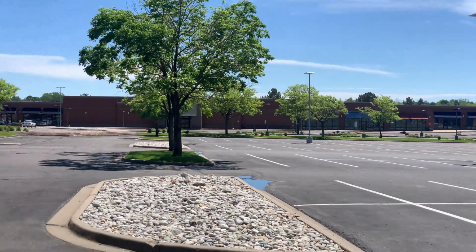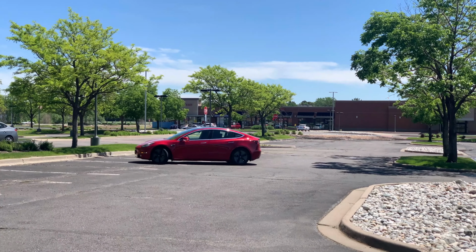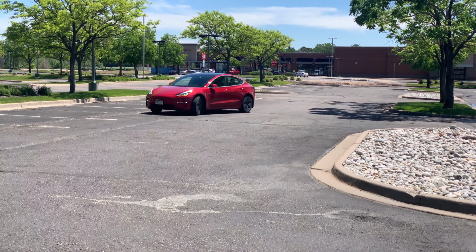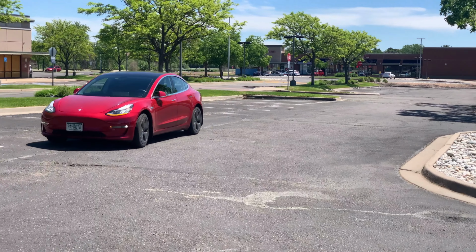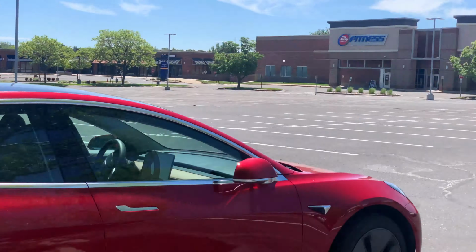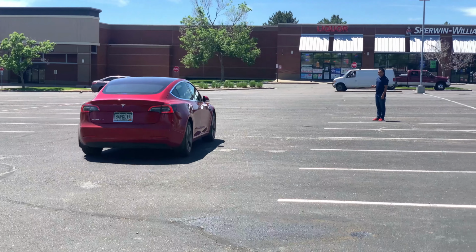Especially when using something like Smart Summon. Smart Summon is just not public ready other than in empty parking lots. It has just been a tool to show off to people and brag to my friends about, look, my car can come pick me up. But it is so scary.